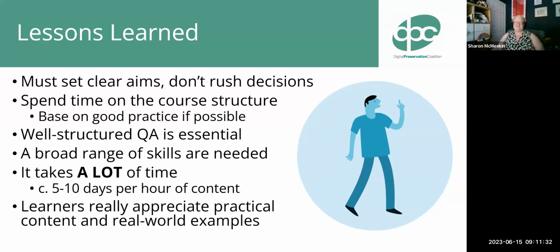Things that we've learned that I would share with others is that it's super important to set clear aims from the beginning and not rush decisions. We had to quite quickly procure a learning management system, and we signed a 3-year contract with that. And that's, I have to say, one of my greatest work regrets, because it ended up not being entirely fit for purpose. And that's why we're so excited to have moved to a new one recently.